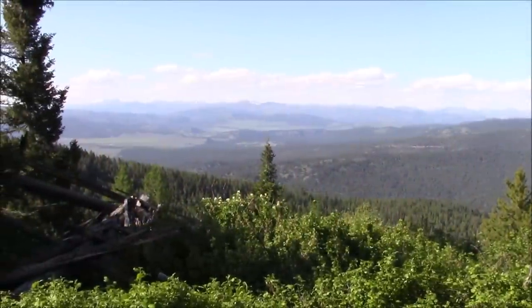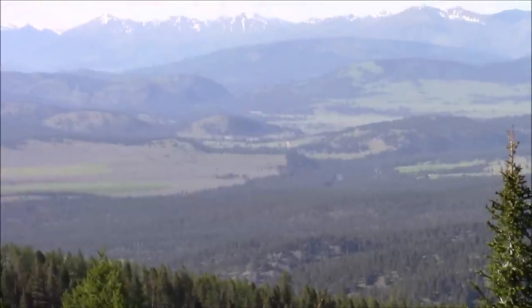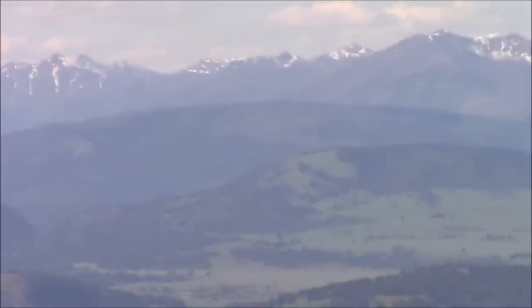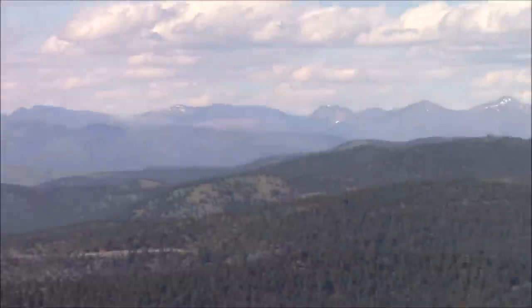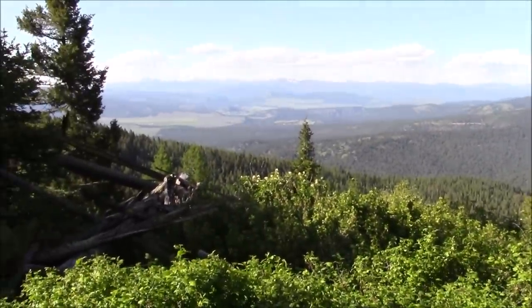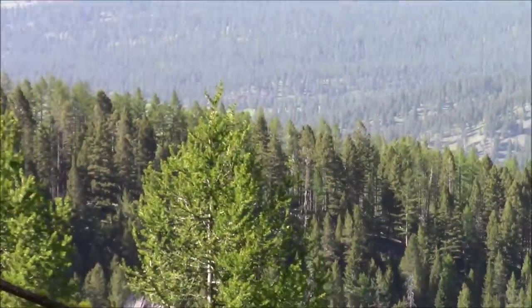Okay, we're over at the edge of town. You can see there's a pretty view. There are mountains way off in the distance. And we have phone reception because somebody's trying to call me. There's a good view. Mountains in the distance, way off in the distance, down there below us in the valley. Right down there.